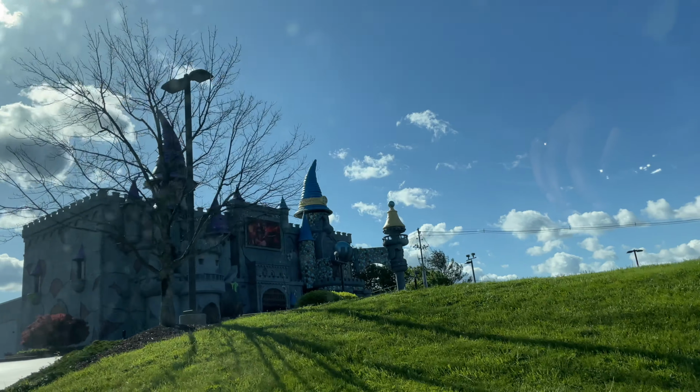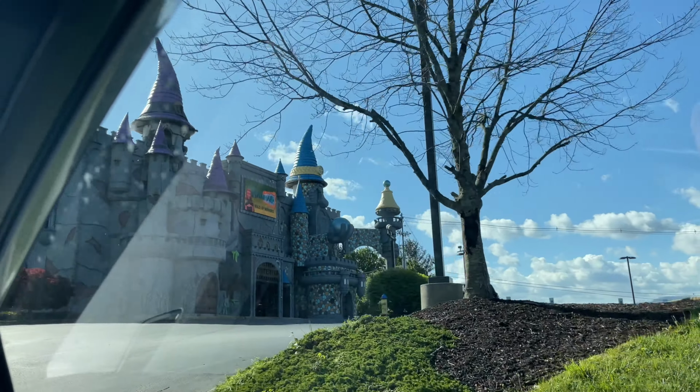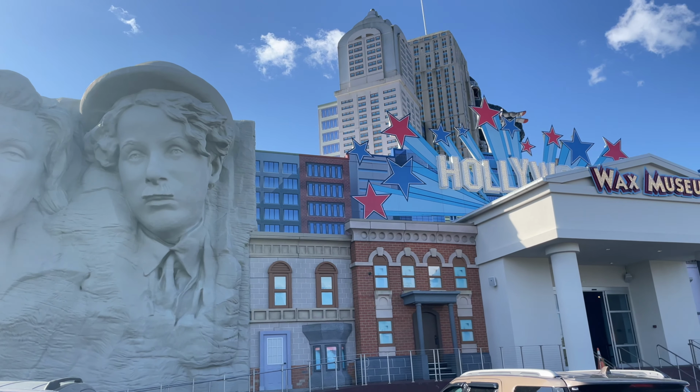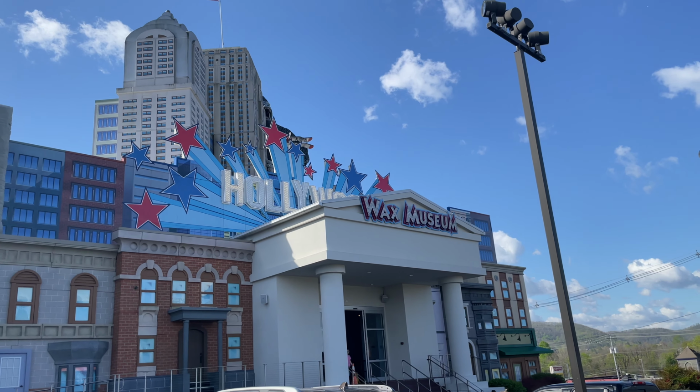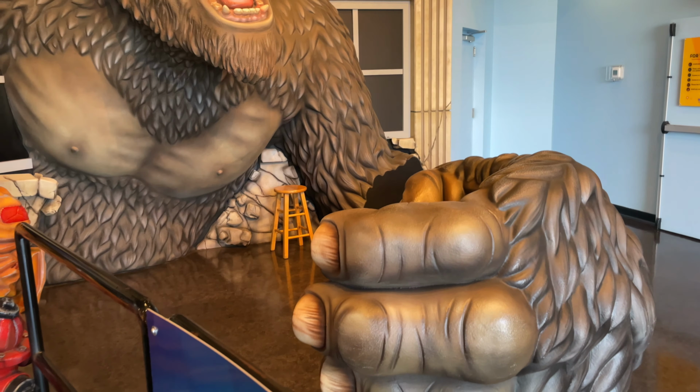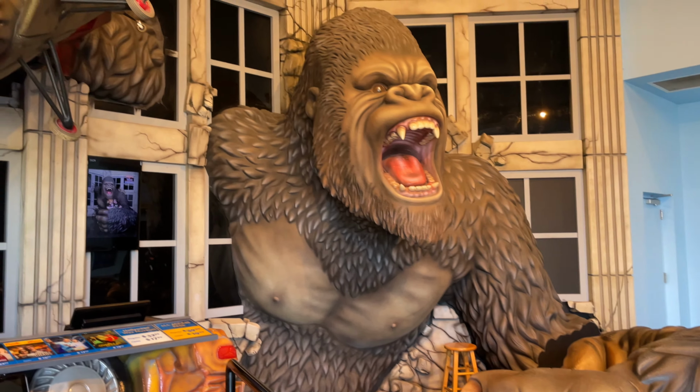I always enjoy going to the Hollywood Wax Museum because it makes you feel like you're in a whole different world, with the wax figures and how they set up the wax figures and certain celebrities that they make into wax figures. It's just amazing.